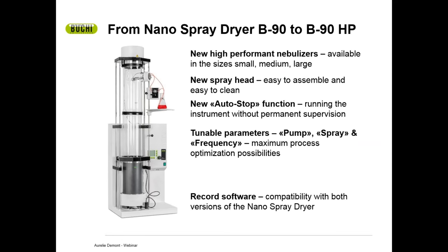These new functions, we can see them here. We have new three sizes: small, medium, and large. We redesigned the spray head, so it is much easier to assemble and to clean now. We added an auto stop function, so the instrument can be run without supervision and it will stop when the sample is empty. And now we can tune the pump, the spray, and the frequency to optimize the process to a maximum. We also have a record software delivered with the machine, and it's compatible with both versions of the nano spray dryer. So whether you have a B90 or B90HP, you can use this record software.